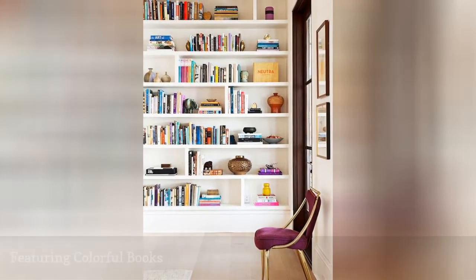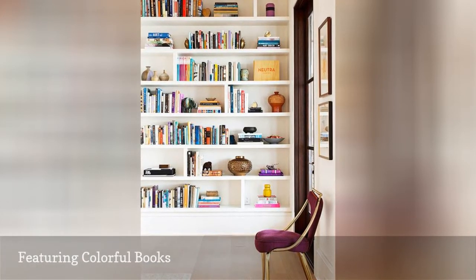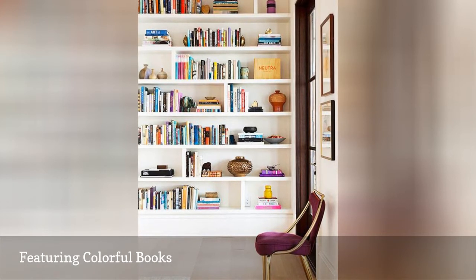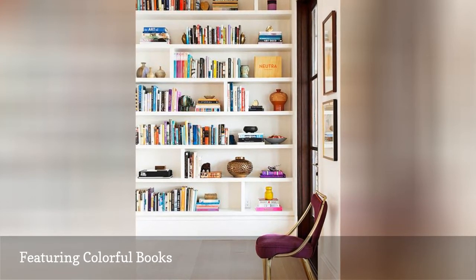Even if your books are not color coordinated, it's still possible to create layers of color in your space. In this room, just one purple chair is all it takes to make every other purple moment, and even a few of the pink, burst off of the shelves.